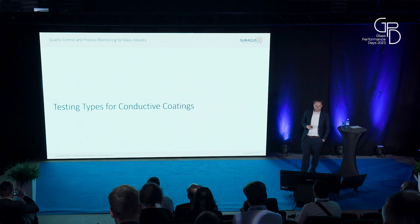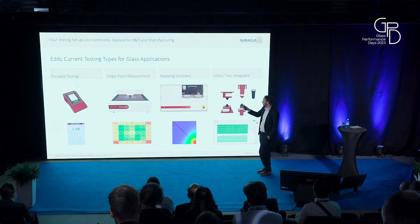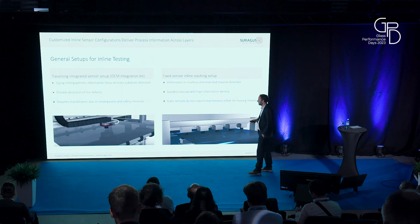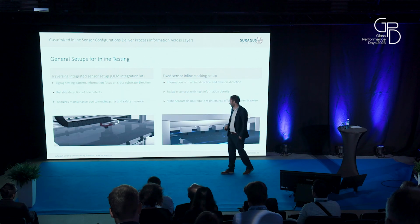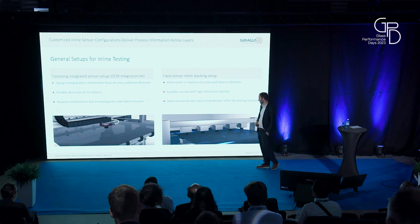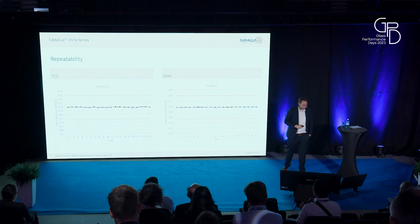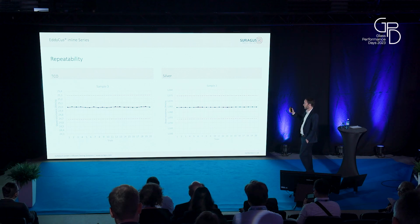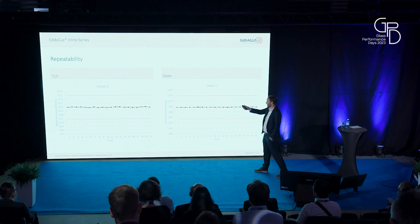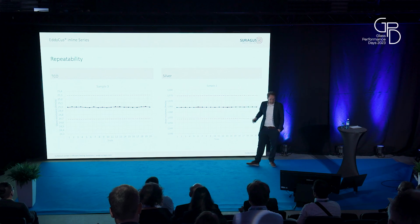There are 4 different testing types, very briefly: portable, single-point, mapping, and inline solutions. In inline solutions, there are traveling sensors, where we also do integration kits for these traversing systems, and then the fixed sensor installations. Repeatability is key here, so I just selected 2 examples. One is a TCO application, where we have 25 ohm per square, and one is a silver application.